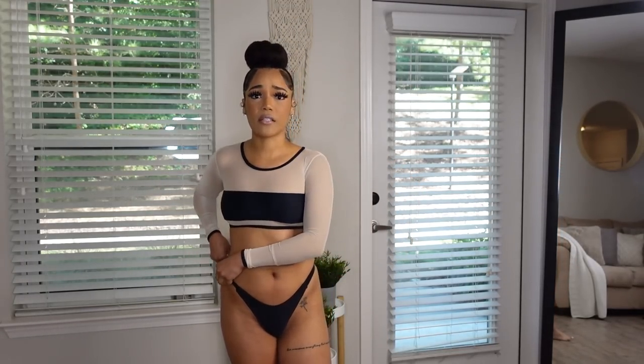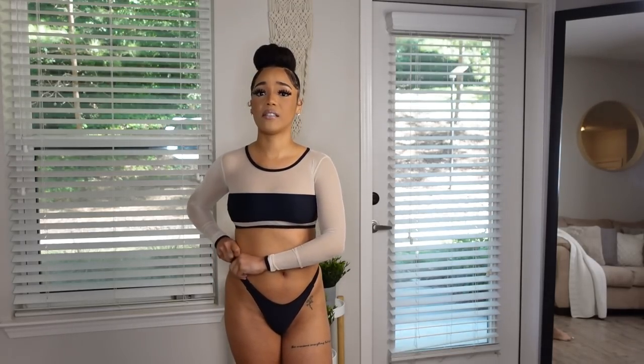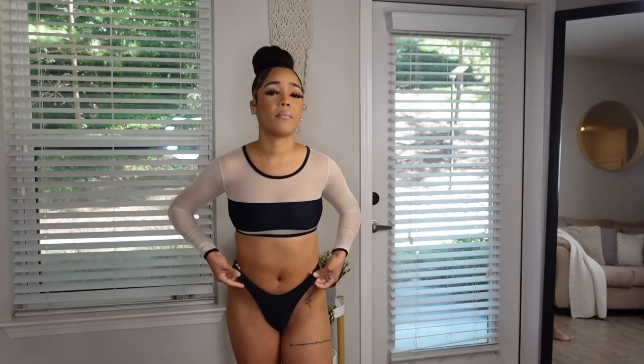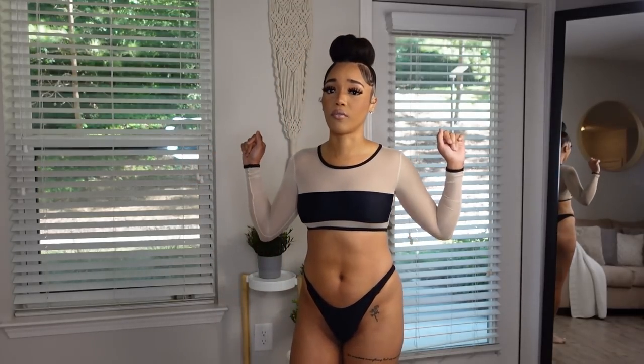I'll probably rate this one like an 8 or a 9 just because of the sizing, you know, I wish I would have gotten a size up. Probably a small would have fit me better. But nonetheless, I still love this one. I think that it's really cute.